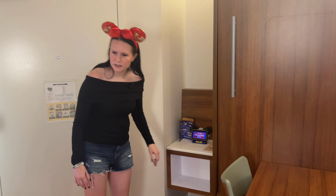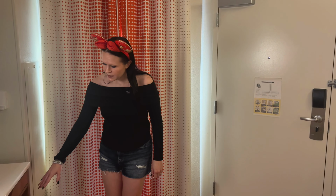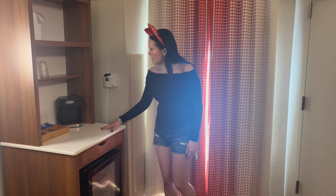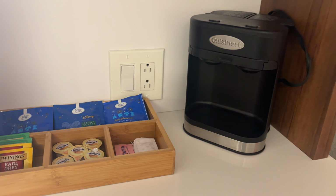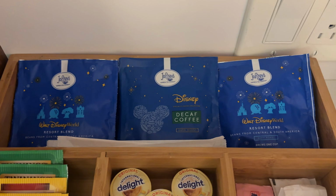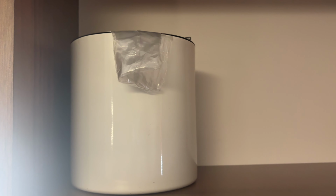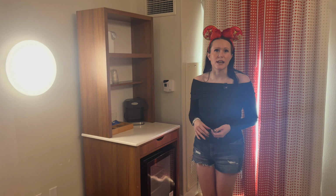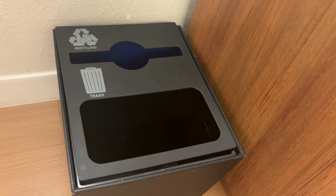There's lots of cubby space and storage throughout this room. You're going to have a window. Over here we have our beverage cooler and our coffee maker. This room has a Cuisinart, not a Keurig. So if that's important to you, just be aware. You get a selection of teas and coffees, creamers, sugars, sweeteners, etc., cups, and an ice bucket. There are several ice machines located throughout each building. Just check the signage to determine where on your floor you can find ice and or vending. And then next to your beverage cooler and drink station area, you also have a wastebasket and recycling bin.